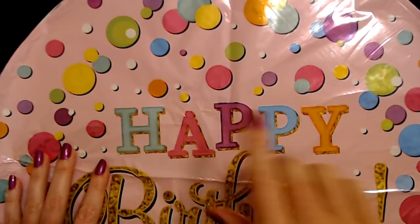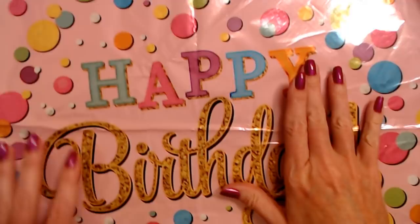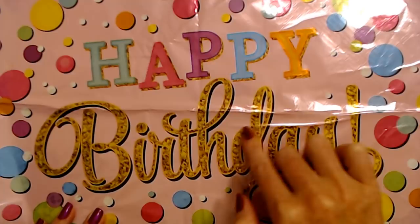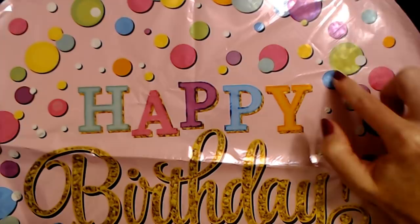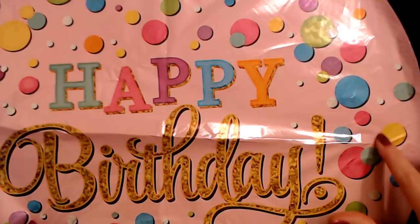I have to trace these letters. Happy birthday. I got this balloon at Dollar Tree. They said, "You don't want any helium?" I said, "No." Didn't question it. And a little circle there. You can see that the circles go all the way around. Big and small. There's so many. I love the pink background. It's just so pretty.